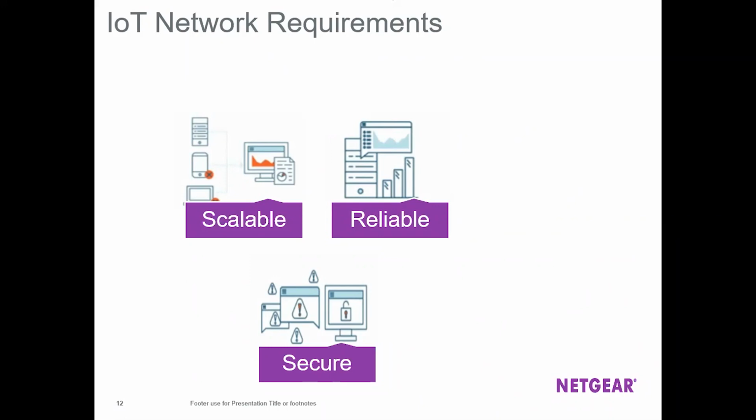So what are the network requirements for the IoT? Mainly there are three network requirements that we have to make sure we cover when we implement a typical IP network. First, the network has to be scalable. As you saw at the beginning, we are going to multiply by 4 the number of devices that are going to be connected. So it's a mandatory requirement that we design a scalable network. Otherwise, it will not work. Reliable, as we saw, it's crucial that the network works almost 99.999%.